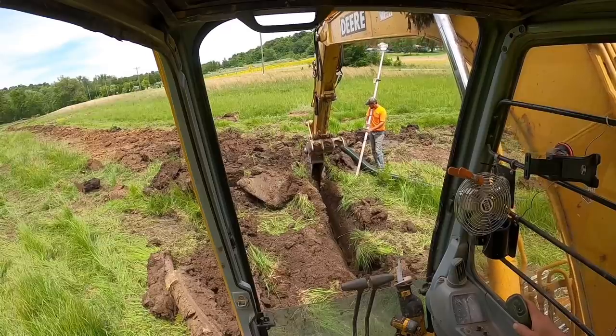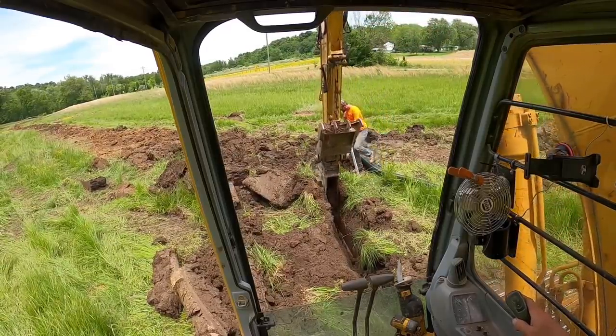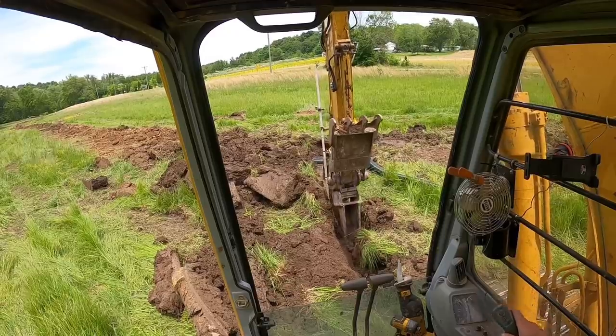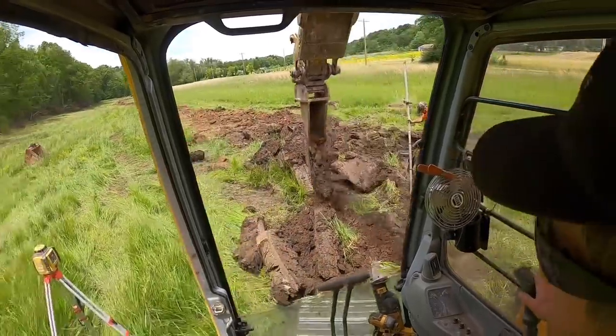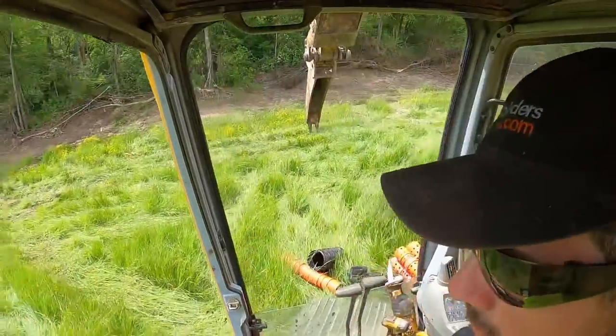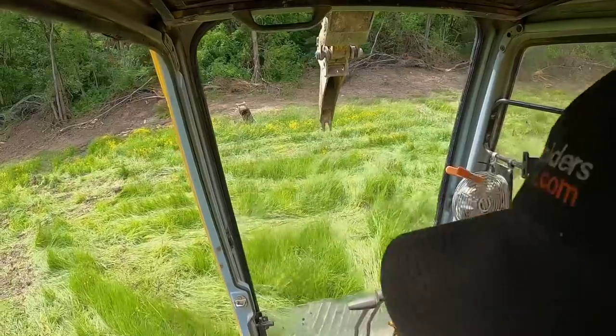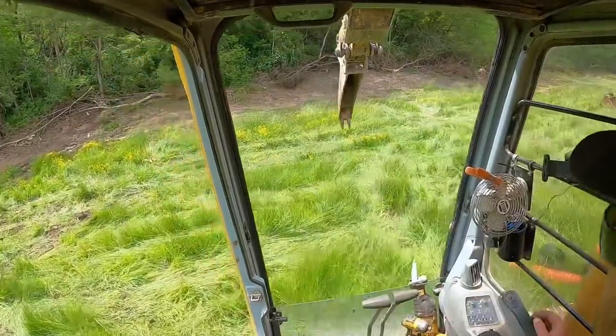This particular job, it'd almost be better if this trenching bucket had a smooth face on it instead of the teeth. When we turn around, go a little bit farther, we get back here into the rock, and we'll be glad we have the teeth. So. Never happy, just never happy.